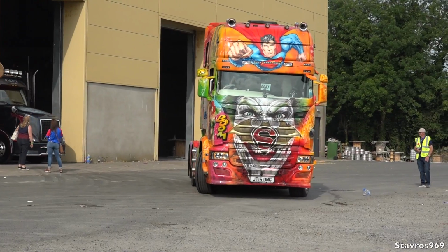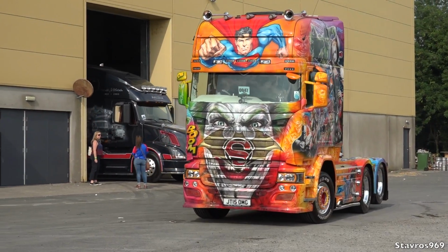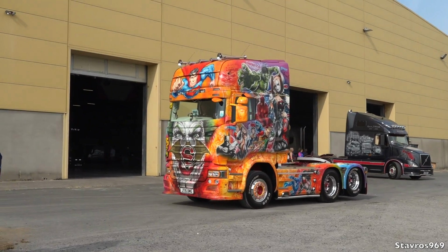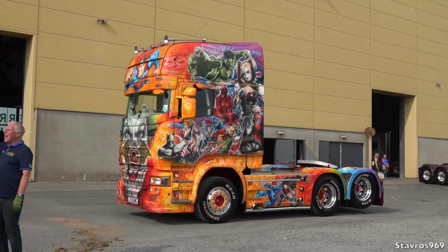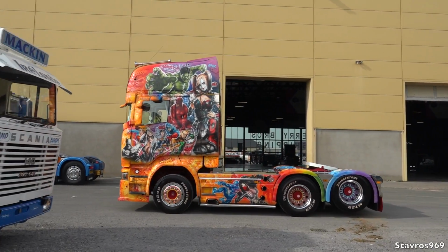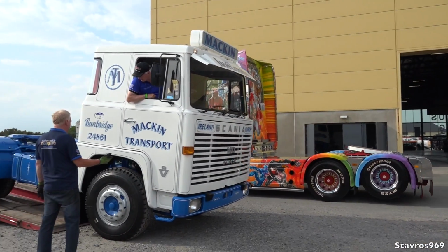Cheers. This is your winning truck, boys. The Superheroes Scania. Look at the work on that. That is just some truck. Unbelievable.